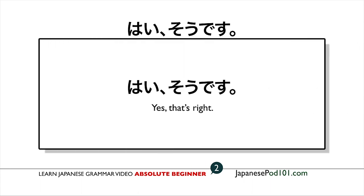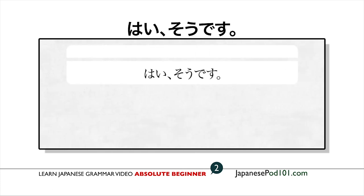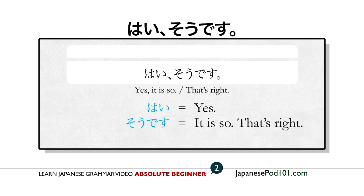はい、そうです。What's the first word? はい, yes. And? そうです。Which literally means? It is so. That's right. Hey, that's an easy word to remember. It is so. That's one word that's probably the word you use the most.